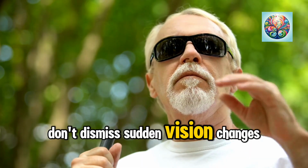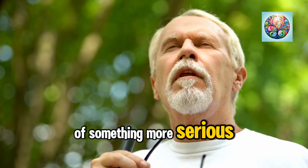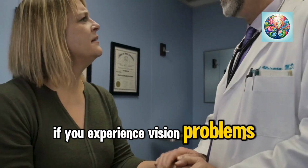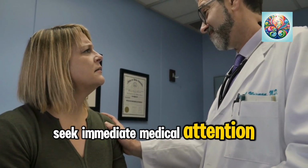Don't dismiss sudden vision changes as a normal part of aging. It could be a sign of something more serious. If you experience vision problems along with other TIA symptoms, seek immediate medical attention.